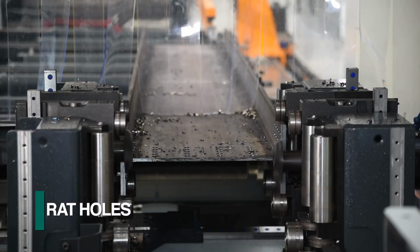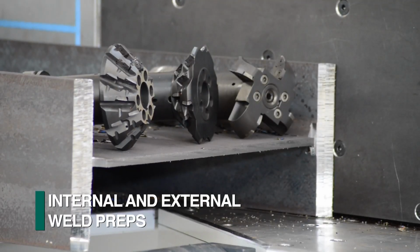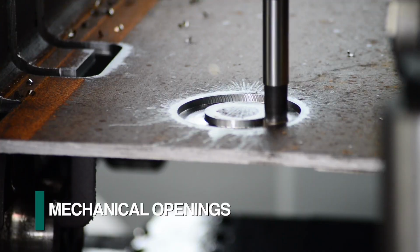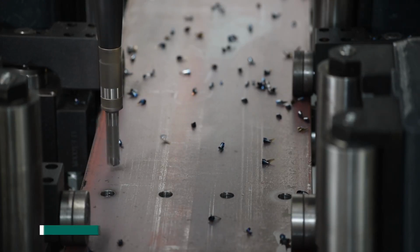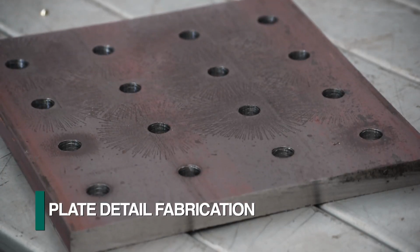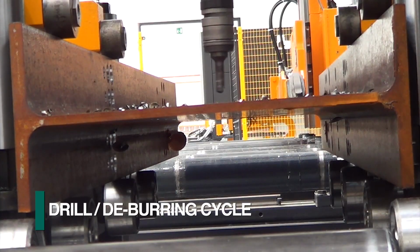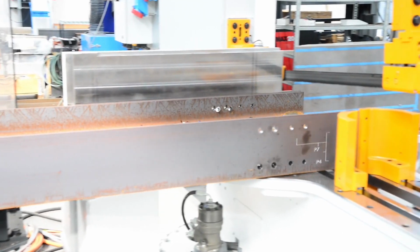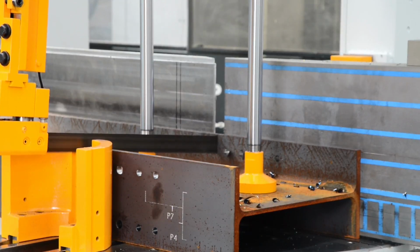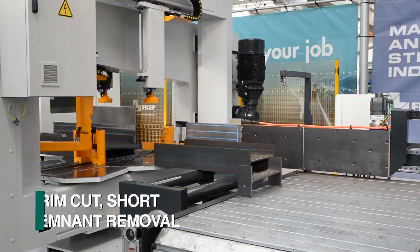Such operations as the milling of rat holes and the simultaneous generation of internal and external flange weld preps are generated without secondary operations. Copes, notches, and mechanical openings are just a few of the diverse milling applications that are possible. Some of the additional diverse capabilities of the Endeavor are such tasks as processing plate detail, comprehensive scribing tasks such as stair stringers, and even the drilling and deburring of the backsides of holes in one integrated cycle. The Endeavor drill line can be combined with the Ficep Katana bandsaw to form one fully integrated CNC fabrication cell. When a trim cut is required, it is automatically removed by the magnetic saw datum. This device can also remove short parts and remnants.